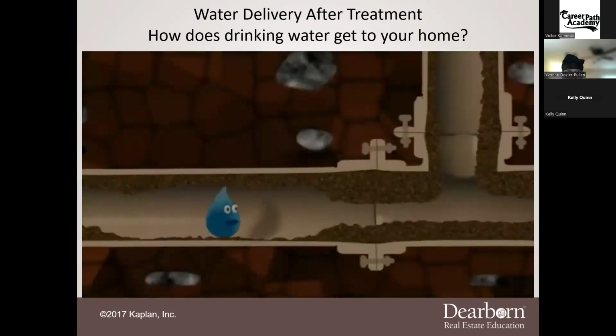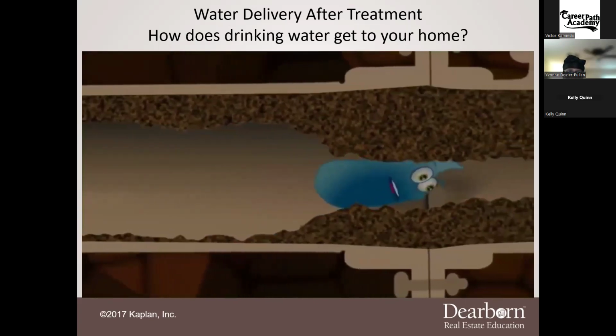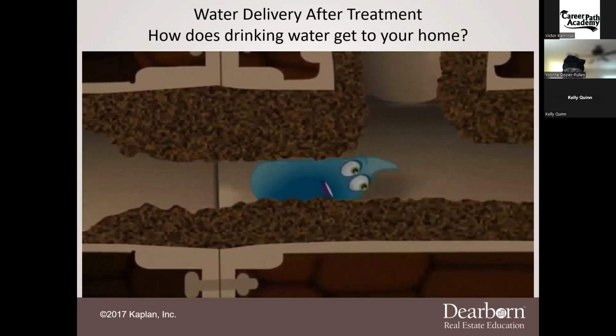New Jersey American Water's pipes range from less than 1 month to over 100 years old. Here we have the historic district. These pipes were installed in the early 1900s and are still serving customers today. Yeah, some pipes like this still work, but they're getting old and they won't last forever.